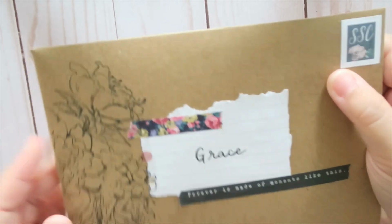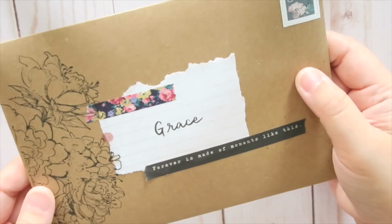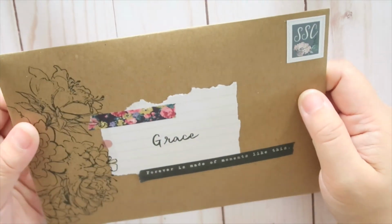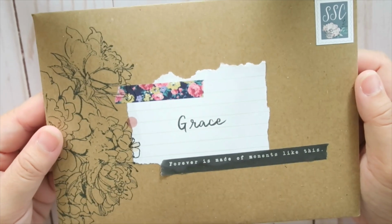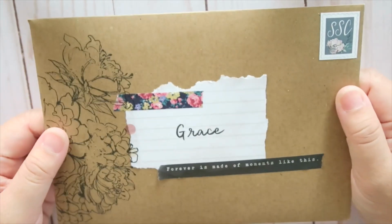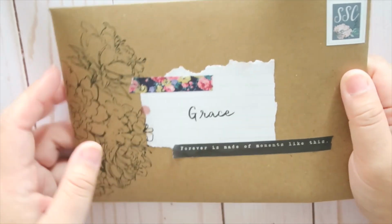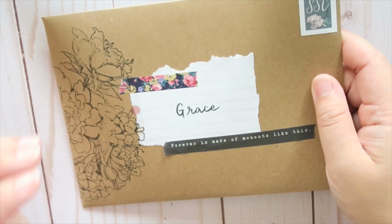We have my name, and then I think this is stamped. Correct me if I'm wrong, but yeah, Rebecca has been a good friend of mine. I think 4 or 5 years now, since she started her shop. So yeah, we've been friends for a while, but she's one of the shops that I should be buying more from because I like her aesthetic.